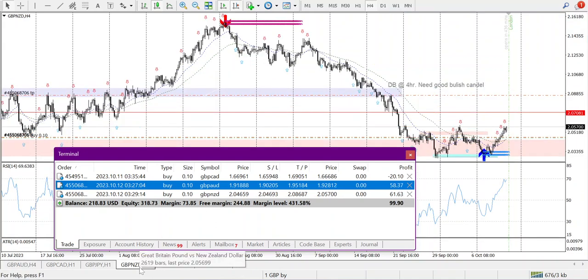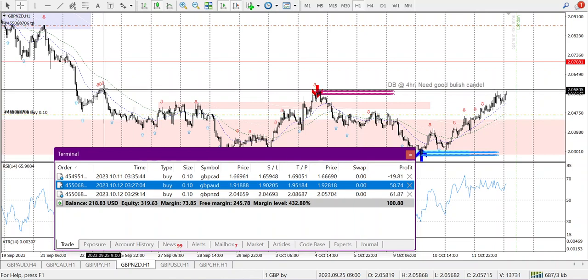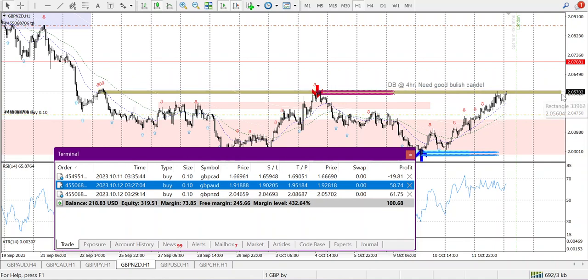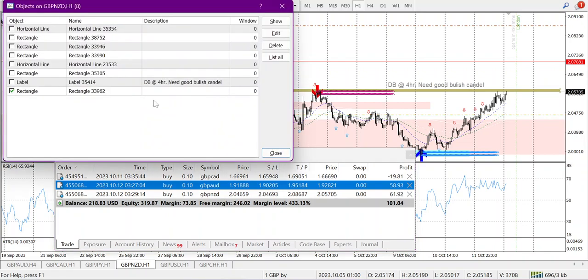GBPAUD, GBPSD. Oh, so tiring. I don't know what to do, what to say, how to behave. Okay, I'll stop this recording and see the result tomorrow. I'll stay with the same 1:2 ratio right now. And you can see it has been in range right now. So I think it can fall down from here. It can literally fall down from here. And it will make me cry.